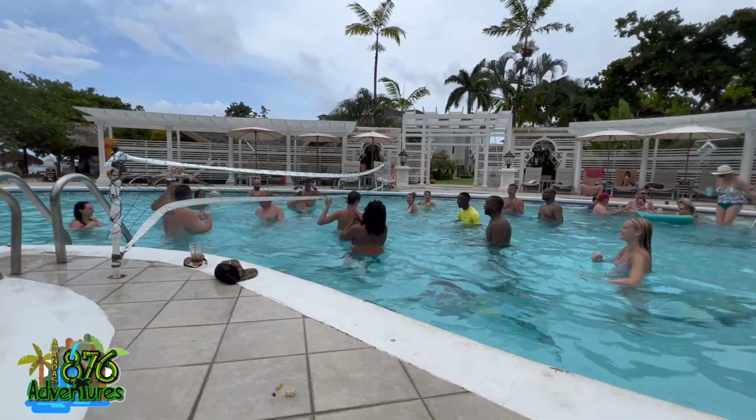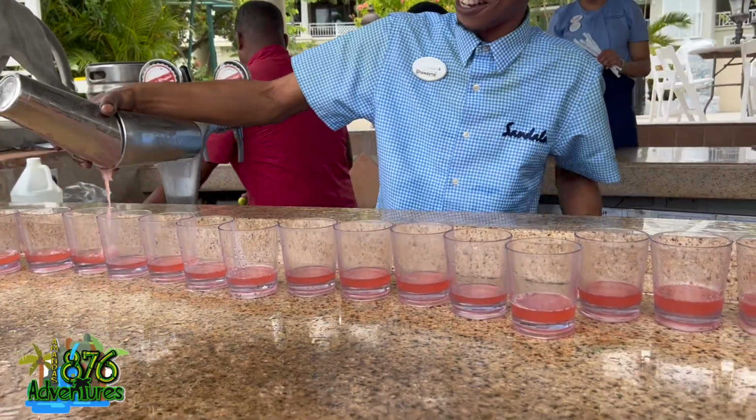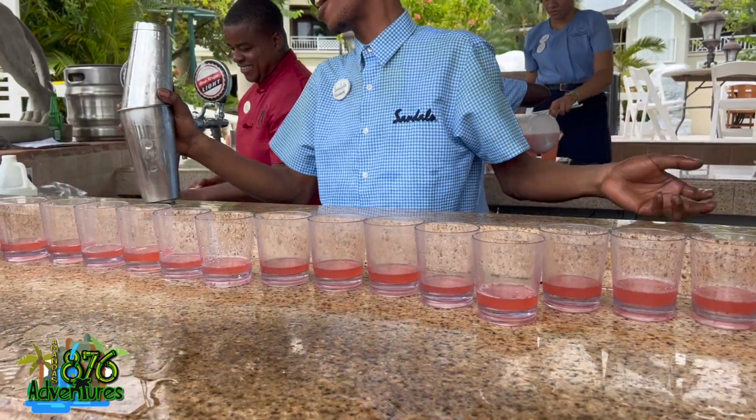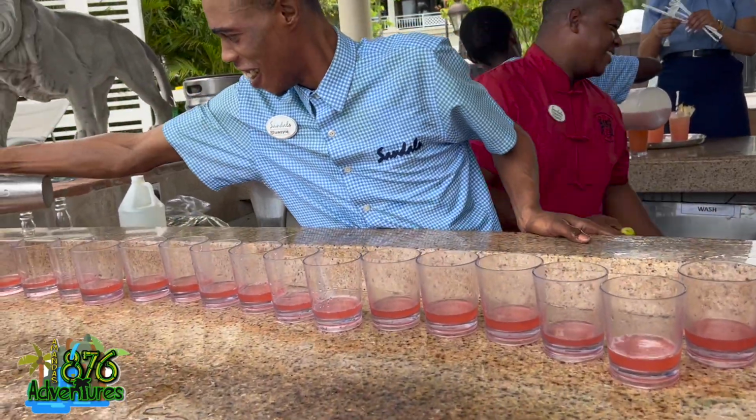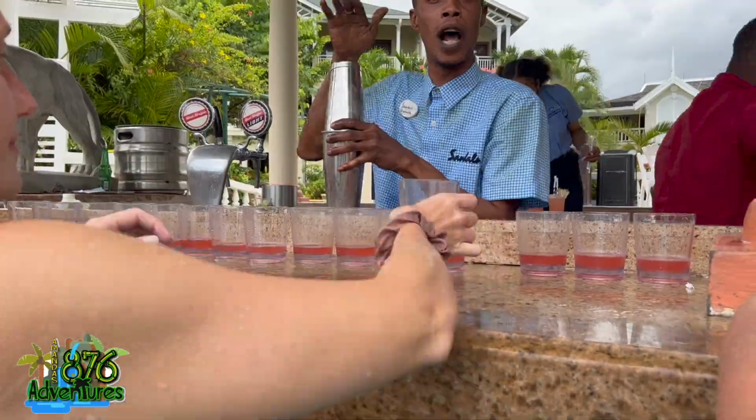Sometimes when I go to hotels, I don't really engage in the activities that they have. But it was really good. After that, somebody had the bright idea of doing shots. So everybody who was in the pool, who was playing and participating, we had shots.